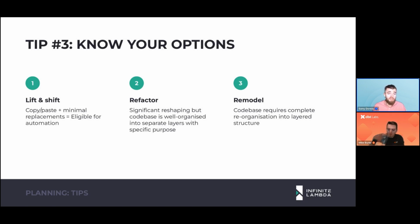And essentially, lift and shift is pretty much when the code base is already almost ready to be transformed into DBT code, and you just need to do a little bit of copy pasting. So that is obviously ideal. Some of your models that you need to migrate will be like this, but usually not all of them. And then refactor and remodel. Refactor is when it's pretty much there, but you do need to move a few things around to make it a little bit more DBT-like. But overall, the layers and the overall structure of the code is sound.